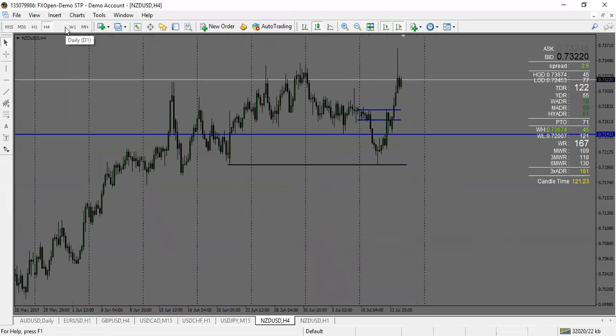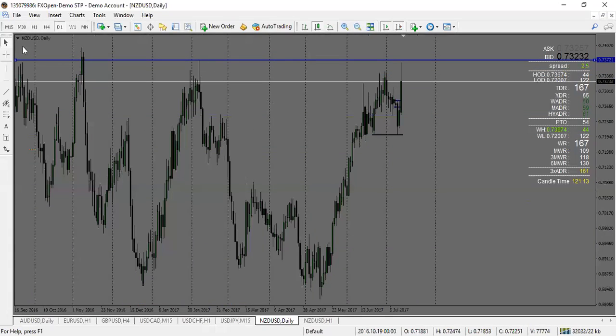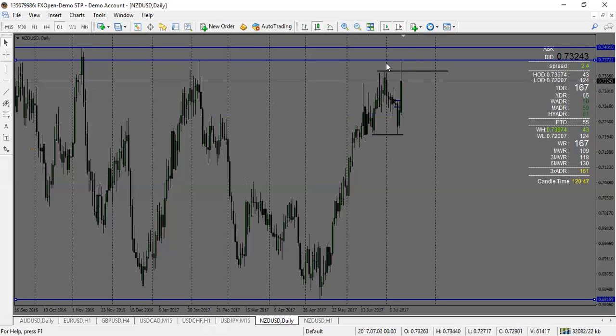NZD/USD. Very interesting looking market. We have a high at 73.72 and another high at 74.01. The lows are just below 69.16, 69.12 rather. Now what I do like about this setup is the way that it's shifted away from those highs. If you look back, you can see that it just spiked above what looked like a turning point in the market.